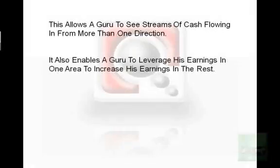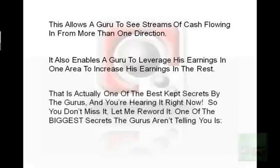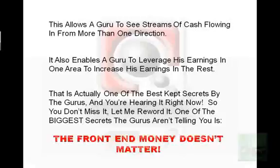This allows a guru to see streams of cash flowing in from more than one direction, and it also enables a guru to leverage his earnings in one area to increase his earnings in the rest. This is actually one of the best kept secrets by the gurus, and you're hearing it right now. So don't miss it. Let me reword it. This is so important. If you miss every other part of this video, hear this point.